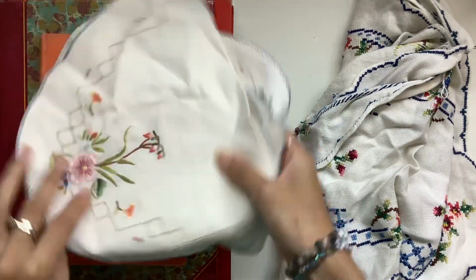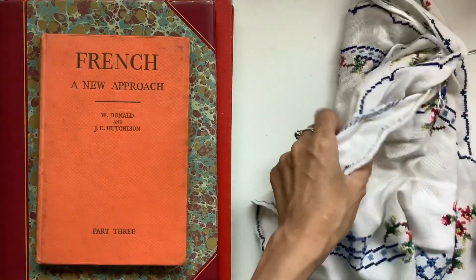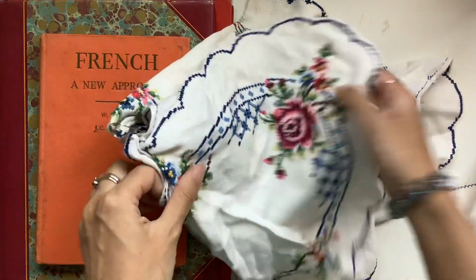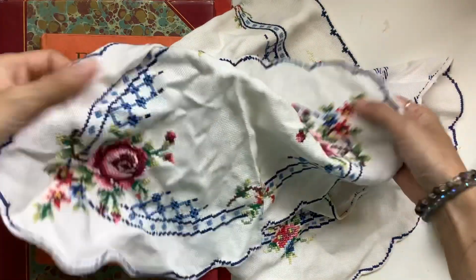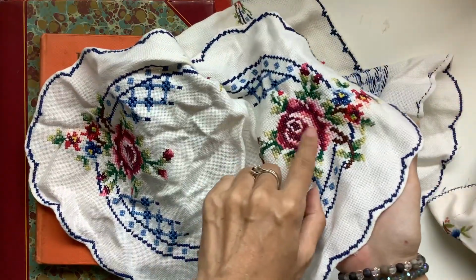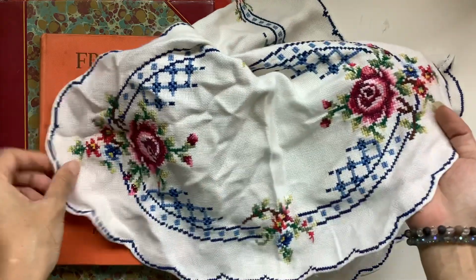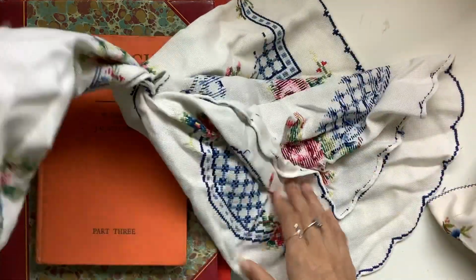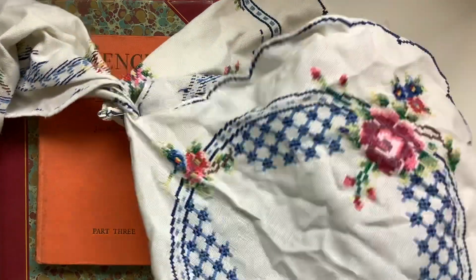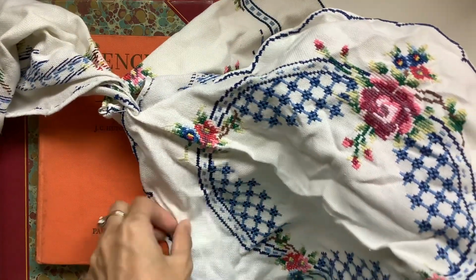So that's a set of doilies there, and then over here we have another set. These are some of the larger ones, really pretty, a different style of embroidery, more of that square style. I'm liking the variety, but what I love about these is the florals and the fact that it's blue. There's quite a lot of blue in these ones.